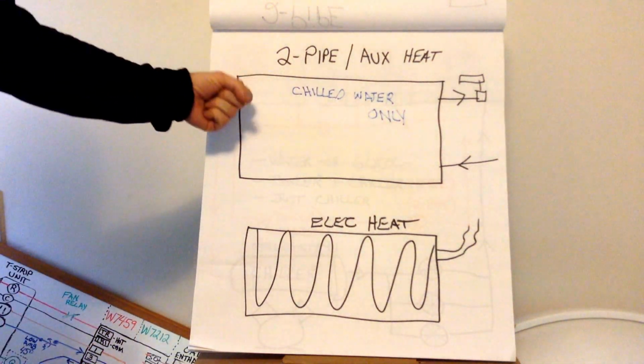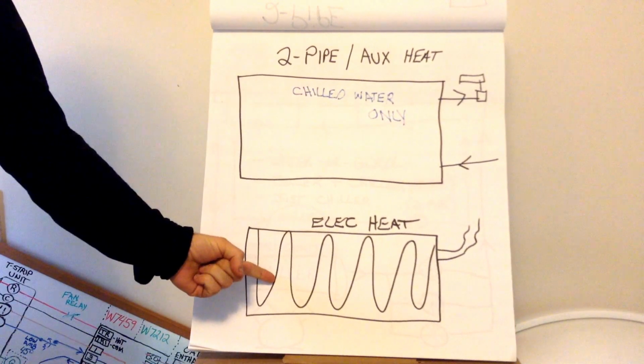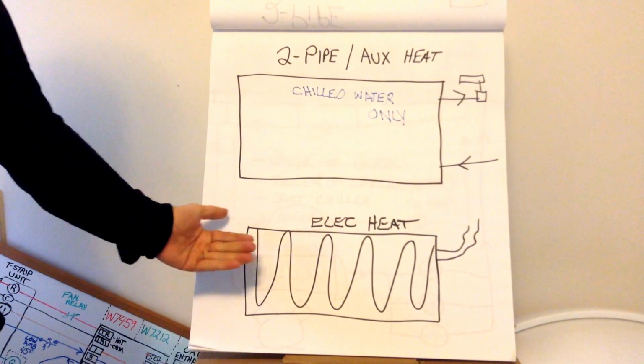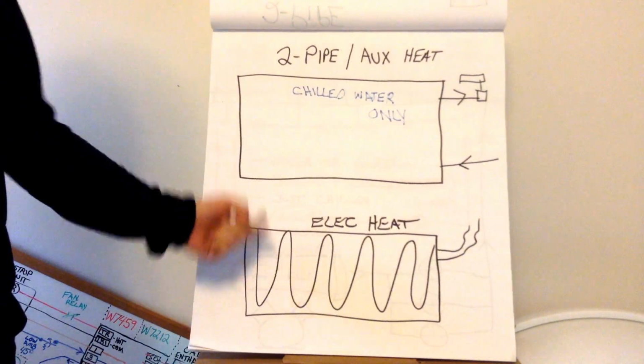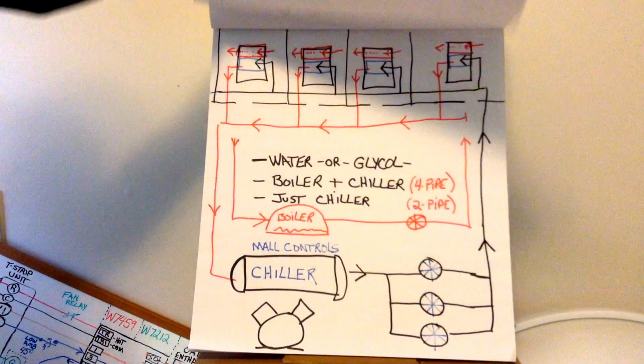There's 2-pipe systems where you have chilled water only, and you have auxiliary heat, which would be electric strip heat most of the time. Can be inline gas heat, can be an auxiliary coil that was added 10 years after the mall was built. Pay attention to what you have. You're going to have to do some digging. Open up panels, look around, and see what you got.